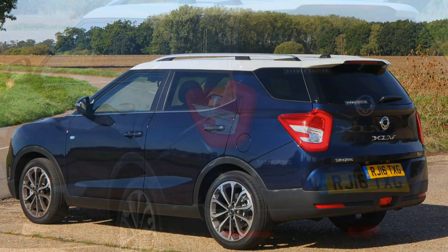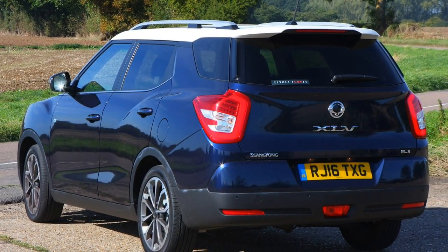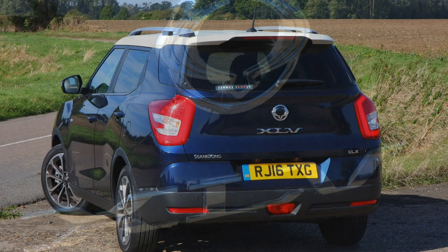There are 3 steering modes to choose from: Comfort, Normal and Sport. These ramp up the resistance from dwellable to weighty. The first of these makes light work of in-town maneuvers, but for everything else Normal mode will do.